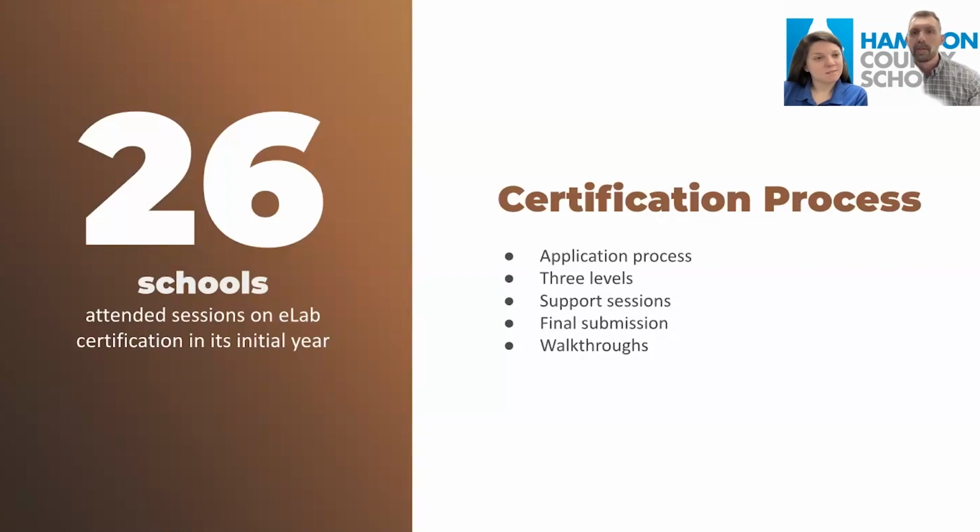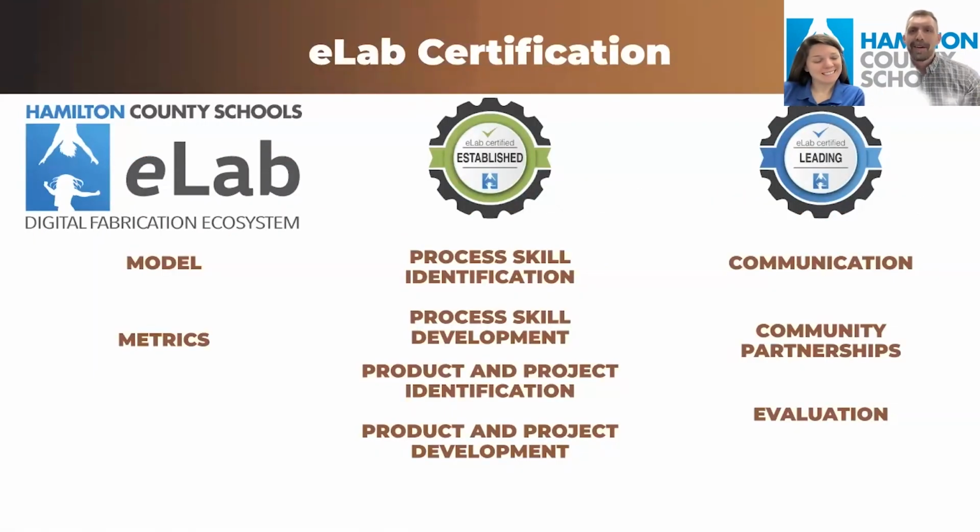As these schools have submitted their final submission, they have had walkthroughs with people who have served on our steering committee to make sure that the work and the feedback is very, very consistent across all of our different schools.